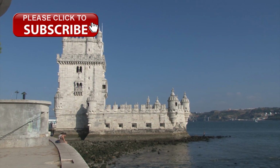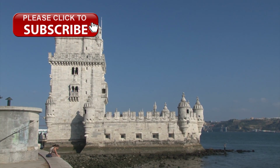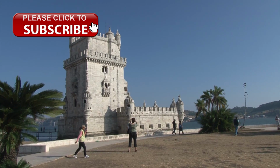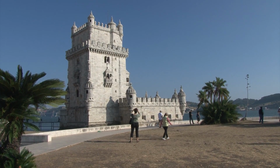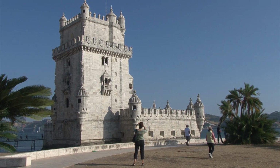Another fortress, very similar, used to be on the opposite side of the river to catch the enemy in a crossfire. The public is allowed into the tower, and you can climb to upper levels for a panoramic view.